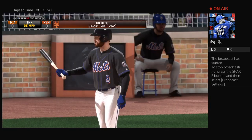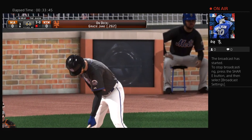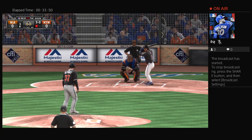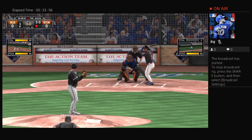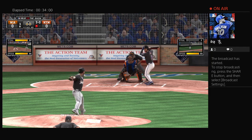Three and 0 now. Green light here on 3-0. Yeah, I want my run producer swinging the bat. It's my number 7 hitter? Probably not. Here he comes on 3-0.